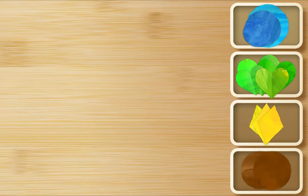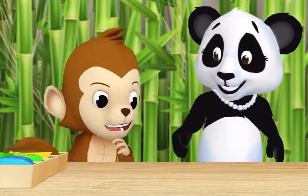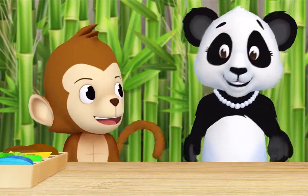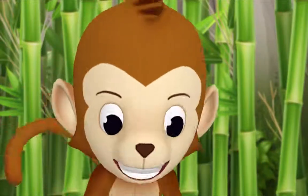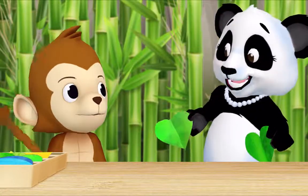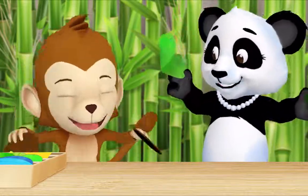We've sorted all the shapes! Thank you so much, Monkey! What are all of these shapes for? Whatever we want! We can use them to make art projects! Ooh, I could pretend these two brown circles are coconuts! Look! You certainly could, Monkey! And you could use these green hearts to be tree leaves!